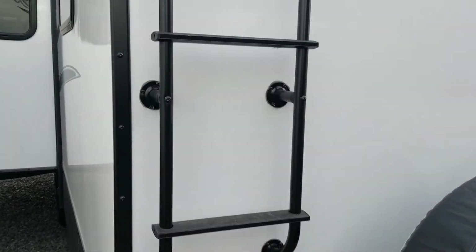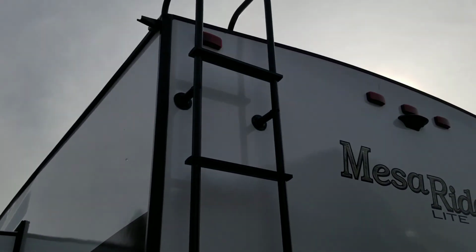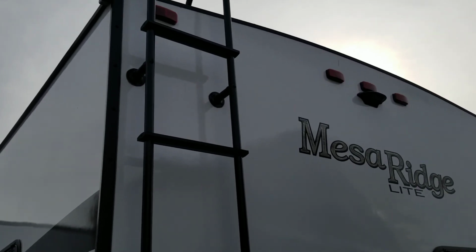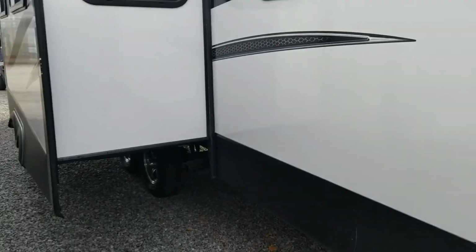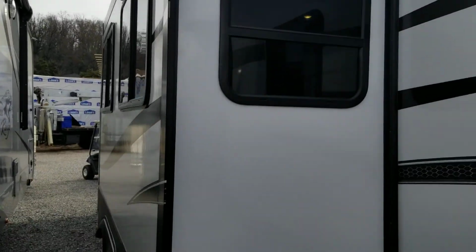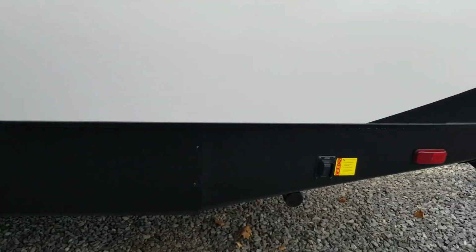Full size spare tire, fully walkable roof with access ladder built into the back, pre-wired for the Furrion backup camera. The roof is a PVC roof material. It's better than anything on the market. Thicker, more light and heat reflective. Comes with a 15-year guarantee. You can see the button for the power jack on the back.